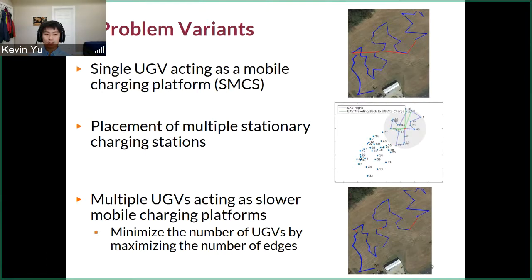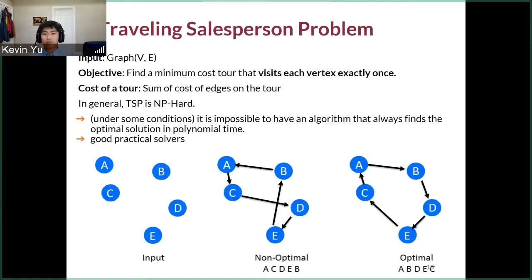So before we understand how to solve the SMCS problem, we need to understand what the traveling salesperson problem is. For the traveling salesperson problem, we take as input a graph, and the objective is to find a minimum cost tour that visits every single one of the vertices in the graph exactly once. Now the cost of this tour will just be the sum of the edge costs. In general, TSP is an NP-hard problem, and with this, it is impossible to have an algorithm that always finds the optimal solution in polynomial time. However, we show that there are some good practical solvers.